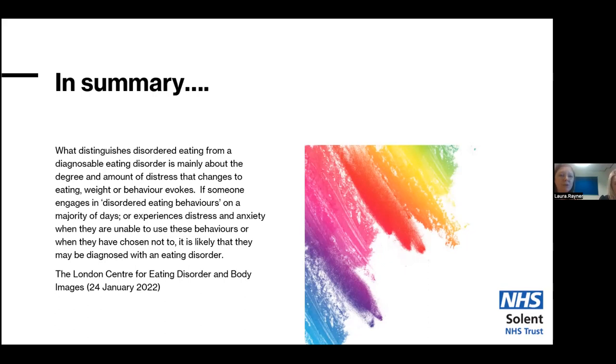So that's what we kind of mean with distress. If someone engages in disordered eating behaviors on a majority of days, or experiences distress and anxiety when they are unable to use these behaviors, or what they have chosen not to, it's likely that they may be diagnosed with an eating disorder. But like I said, sometimes we'll get a referral in and it's not clear whether it is disordered eating or whether it's something else that's driving the dysregulated eating pattern.